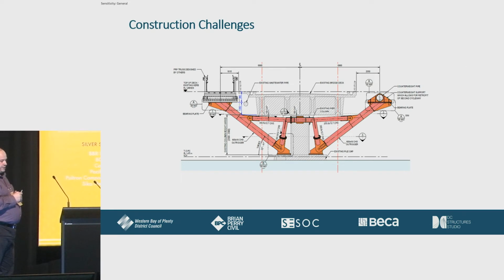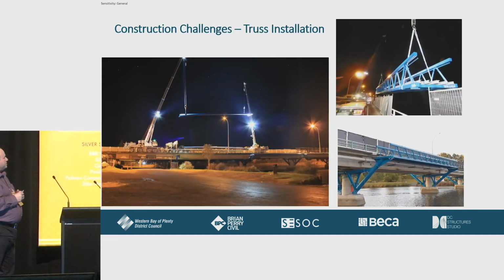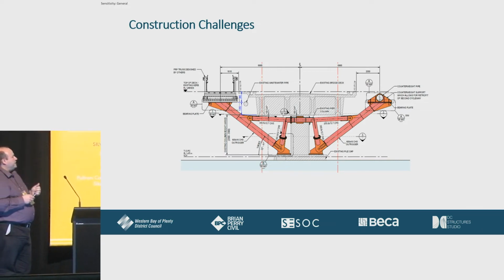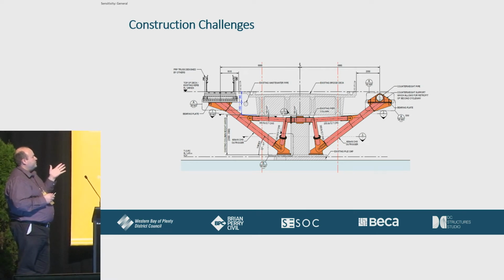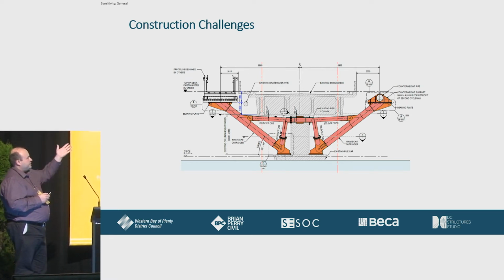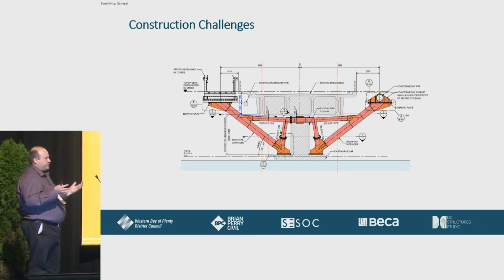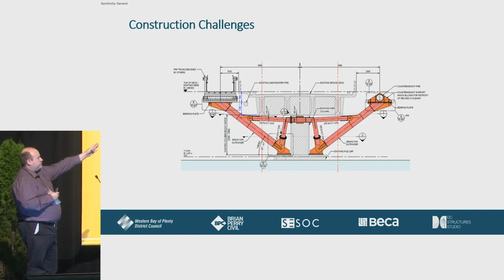So I'll just briefly touch on construction challenges. Obviously, the main one was the center of gravity of the pier. It would have been very difficult to lift these V-pier halves from bridge deck level, because you would have needed some very extensive temporary works like a counterbalancing frame in order to lift it in from above, because the center of gravity just sits beneath the bridge deck.